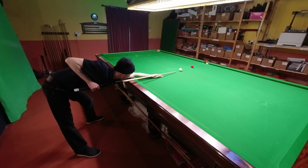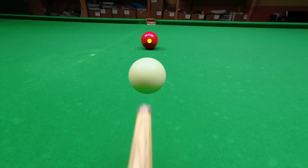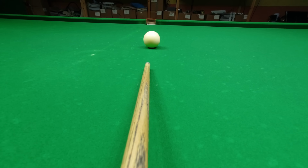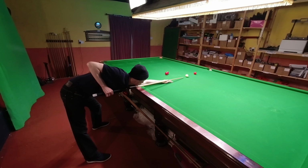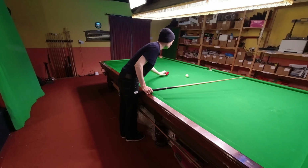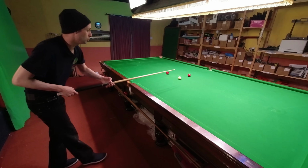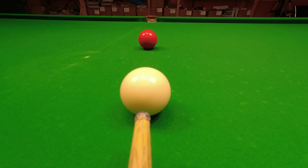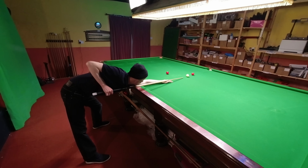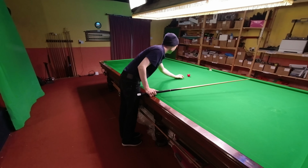Just like before, imagine you're pushing your cue straight through the cue ball and it's going to hit the red, but this time you're aiming for the reflection of the cue ball in the object ball. If you're getting your hand in the right place every time while potting the ball absolutely dead straight, then this on its own will improve your cue action and you won't have to think about anything else other than playing the shot in a straight line.